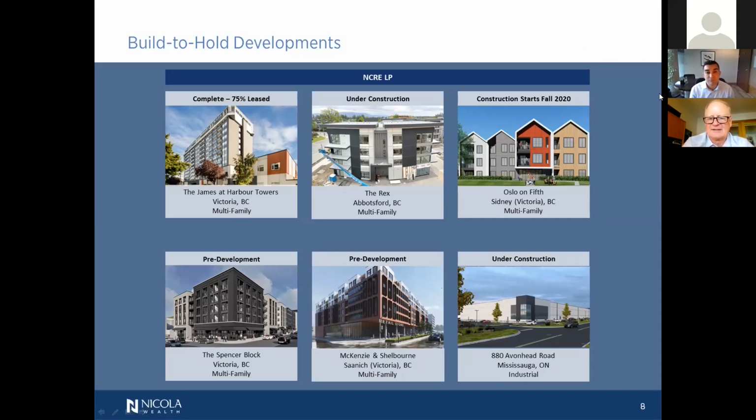And then lastly, in Toronto, in Mississauga, we have an industrial property for just under 300,000 square feet. It's under construction. It'll be ready in September. The vacancy rate for industrial space in the Toronto market is 1.5%, so it's extremely low. We already have several letters of intent inquiries, so we expect to have this property leased at or just before completion at the end of this year.